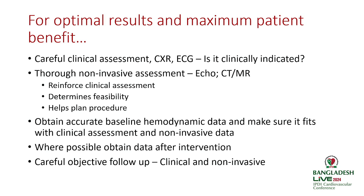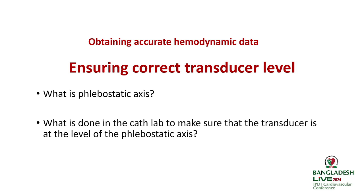So therefore, it's very important to get all the hemodynamic data correctly, accurately, and always do it before and, whenever possible, after intervention, and have a careful, objective follow-up of our patients to make sure that what we have done has helped the patient. So let's start with accuracy of hemodynamics, and that's our topic today.